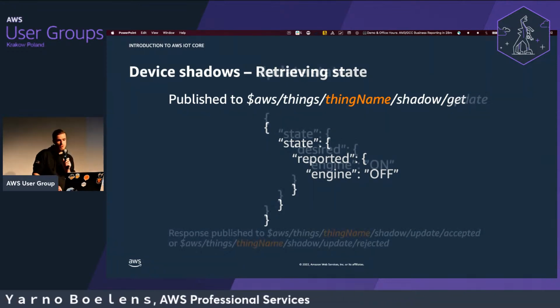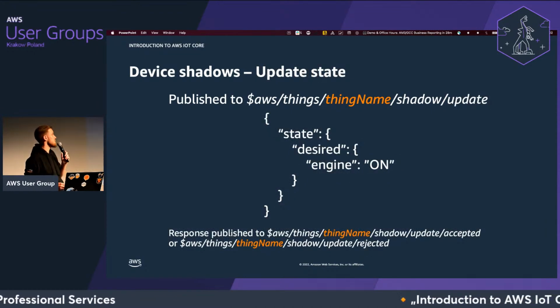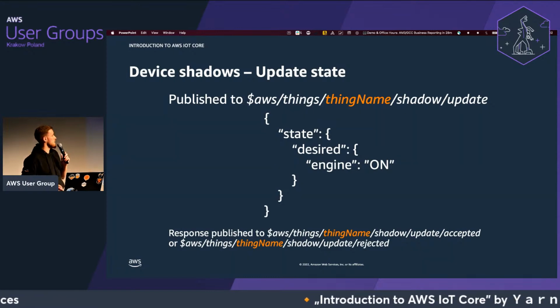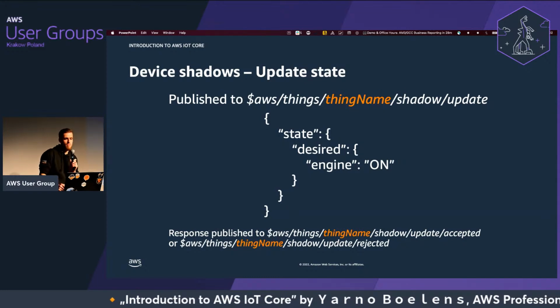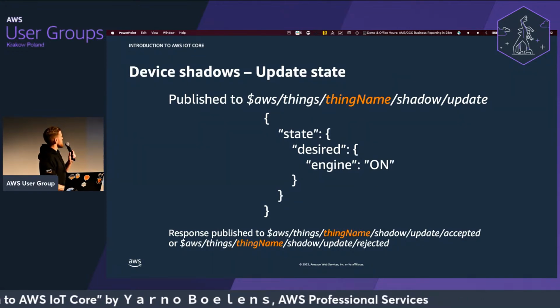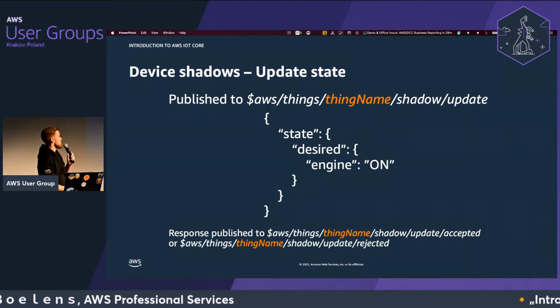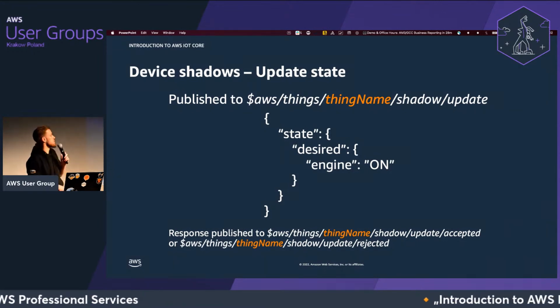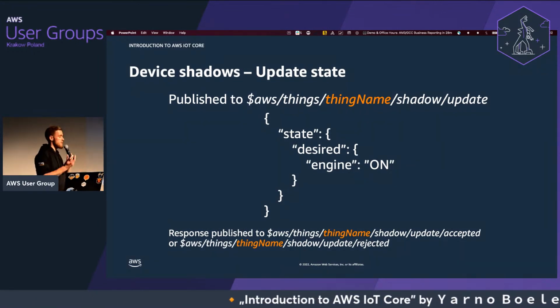And when we're updating it, it looks very similar, but instead of reported, we have the desired state. We're trying to tell IoT Core that we want the reported states to be updated to be matching the desired states. In this case, engine is on. And like I mentioned, when we send this message, we will get a response on whether or not it was successful, either on the accepted or rejected topics.